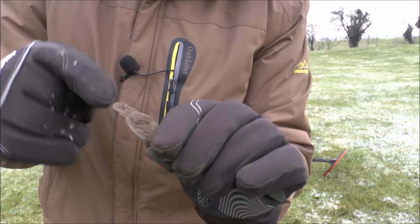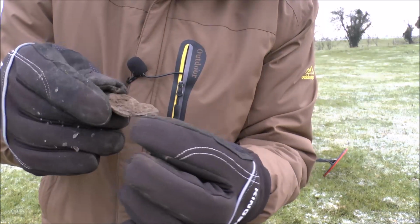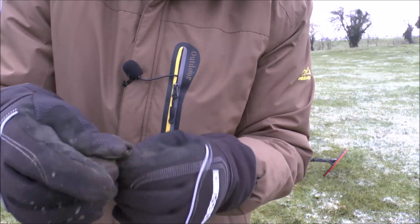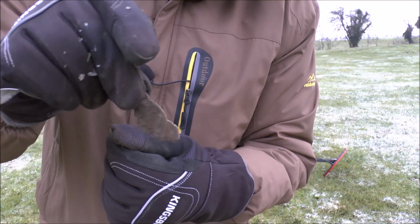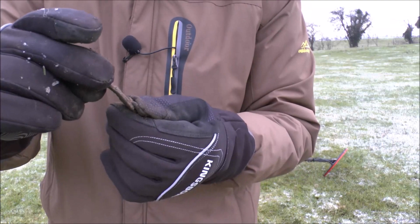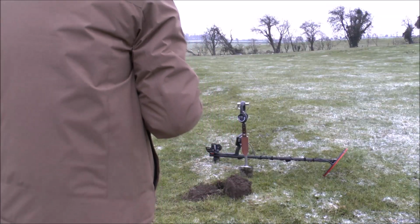And there it is, my friend. There's a hole in it just there, and as I say, it's broken at the bottom, but it looks like a very decorative piece. Looks as though it's got some sort of pattern on it. Anyway, it's a nice first find. So we'll pop that into the boxy thing, fill the hole in, and we'll crack on.